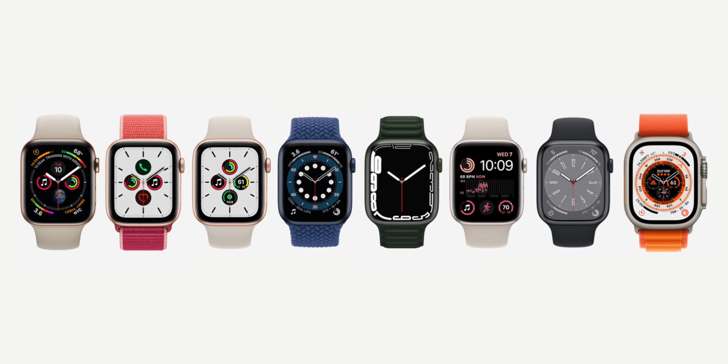So in terms of compatibility, reports are saying that all Apple Watches from the Apple Watch Series 4 and up should be compatible with watchOS 10. So if you've got the Apple Watch Series 1, 2, or 3, it will not be compatible. But if you've got the Apple Watch Series 4 and above, you should be good, which is still, Apple Watch Series 4 was released a long time ago, which is good.